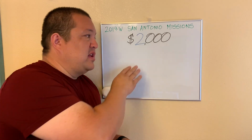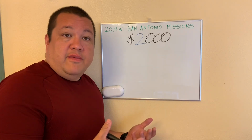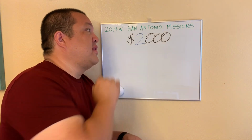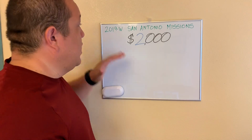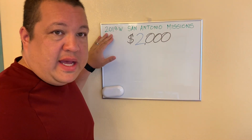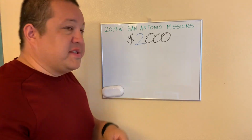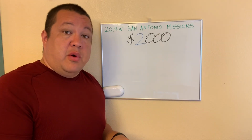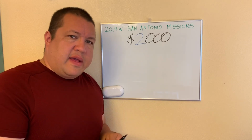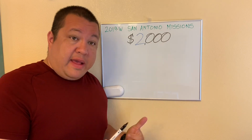$2,000. PCGS, one of the big grading companies and third-party authenticators, has put a $2,000 bounty on the first certified 2019 West Point quarter of that type. In this case, it's $2,000 for the San Antonio Missions coin. So the release date is the 26th. Let's say you found one on the 26th.